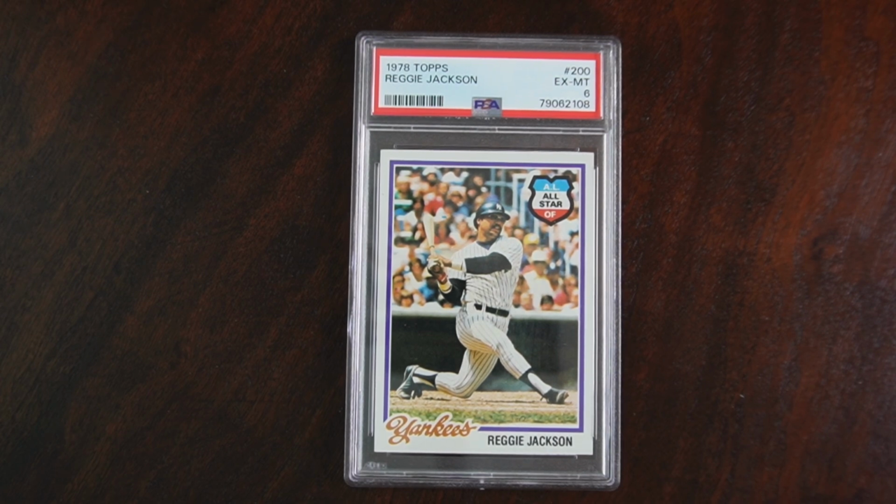It shows his iconic swing where he's almost down on one knee, and this is one of two things. It's either a strikeout or a home run. No in between, no doubt on this swing. But just that image is just stellar.